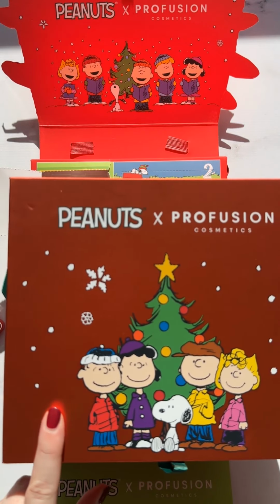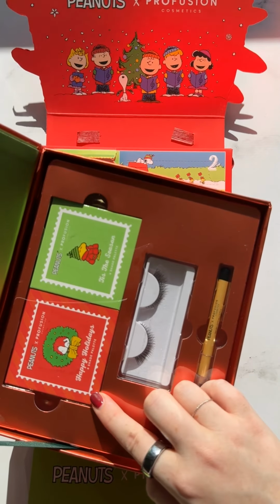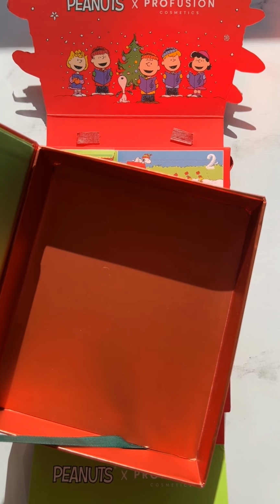We also have the Merry Christmas Charlie Brown vanity set. So this retails for $30, so a little bit more, but also has a nice presentation, a little bit of a pop-up, and then you open it. You do get 2 quads, a pair of eyelashes, and an eyeliner pencil in this one. And it looks like all of this is removable. So you can pop this out and then use this for storage, put whatever else you like into it, which is a nice touch.